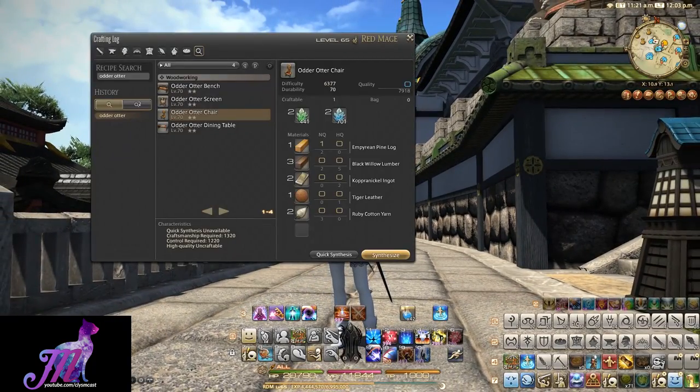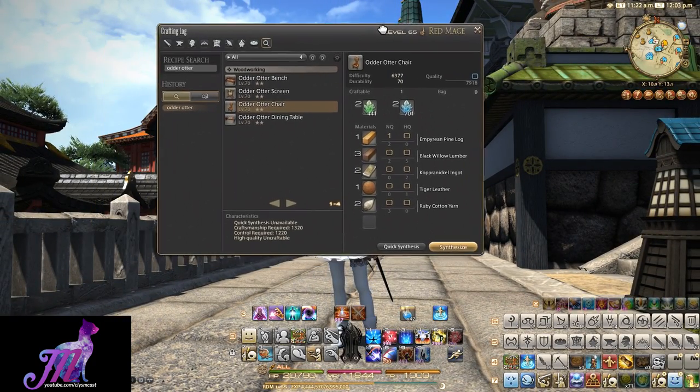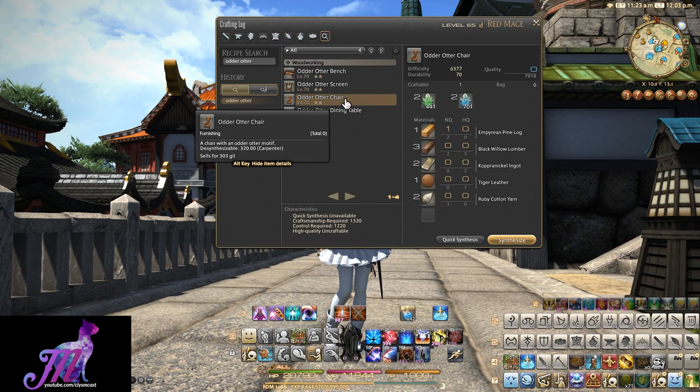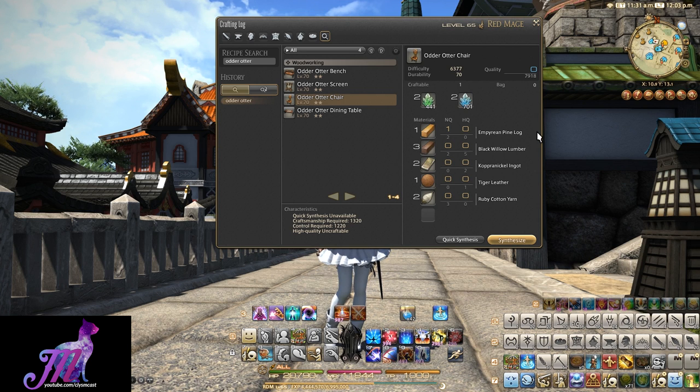This time we're looking at yet another piece of Otter furniture, this time the Otter chair, which goes with the dining room table that we previously made a video on. This takes one Empyrean pine log as one of the materials, and Empyrean pine logs are attained very rarely from sacks, which are acquired from the accursed hordes inside the new Heaven on High deep dungeon, added in patch 4.35. Or you can obtain these on the market board, probably quite cheap at the moment considering the amount of players that are actually doing Heaven on High.